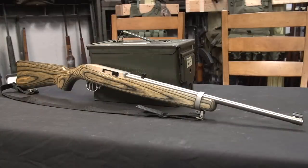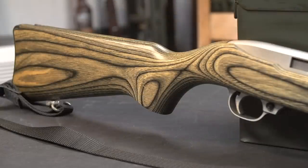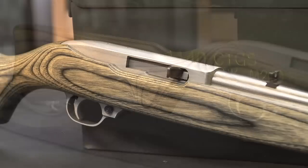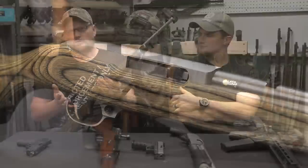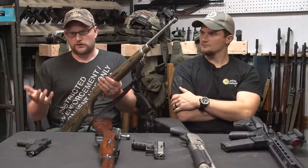This is a little laminated stock carbine that I've had for a long time. It's got a stainless barrel. It's an 18-inch barrel on that gun. This is a great rifle, guys. It's .22 Long Rifle. It's a rimfire cartridge, for those of you that don't know.